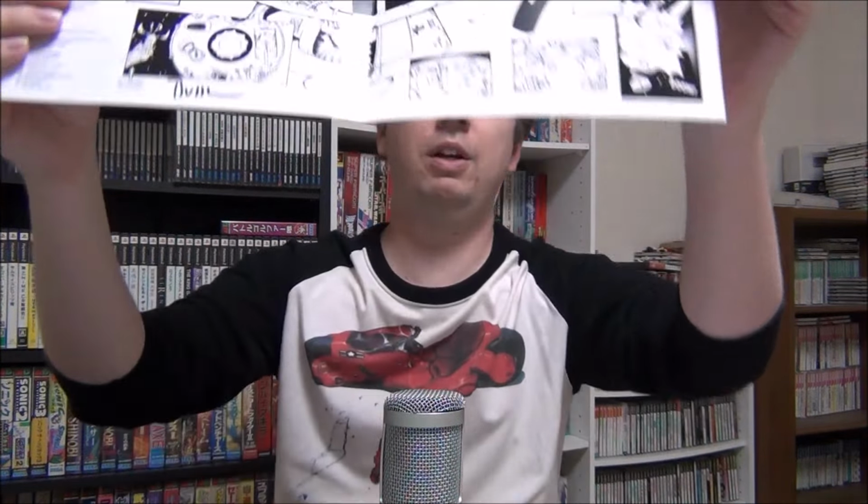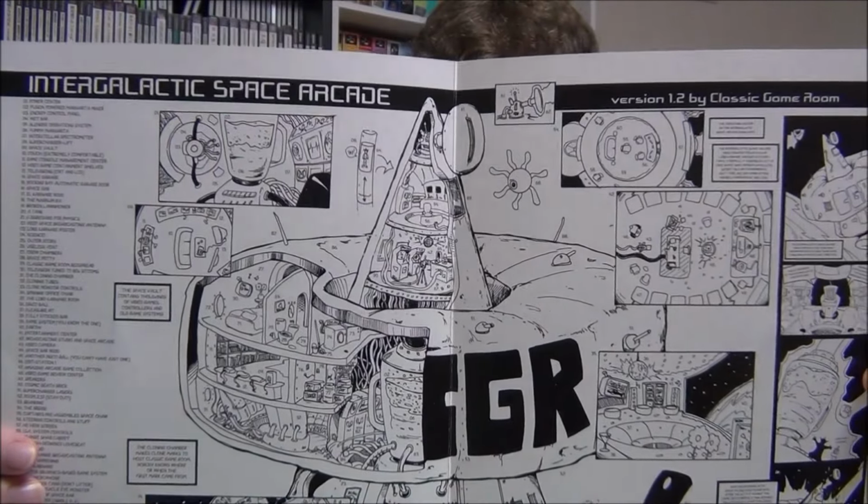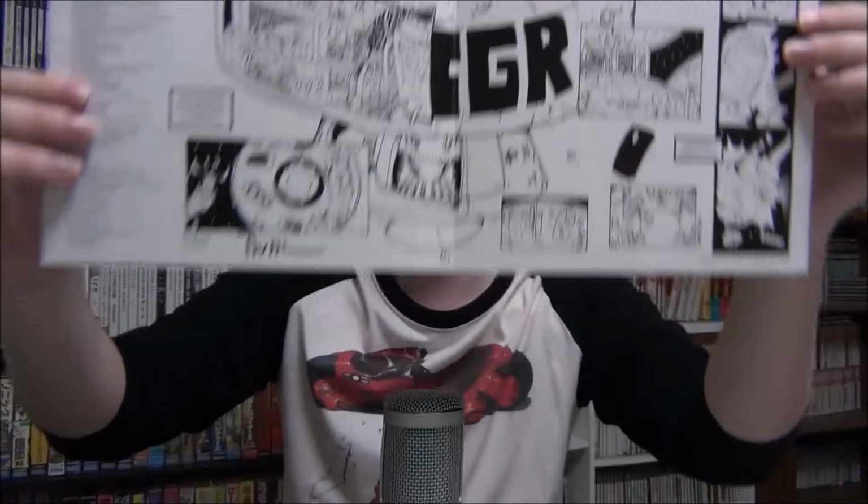And then he also threw in this, which is a kind of sketch schematic or something of the intergalactic space arcade, which is very cool. And yeah, those were all the things that I received from Classic Game Room. Very much appreciated. Classic Game Room, again, one of my all-time favorite YouTube channels.